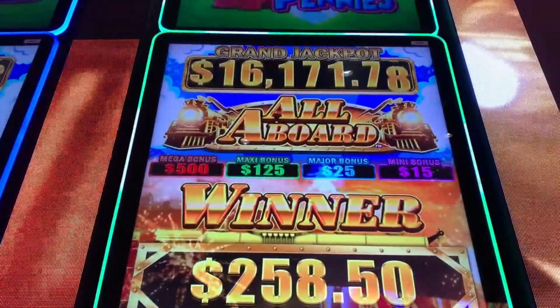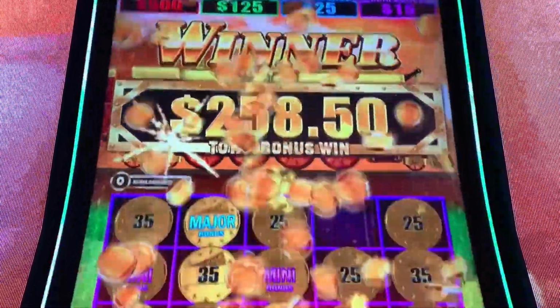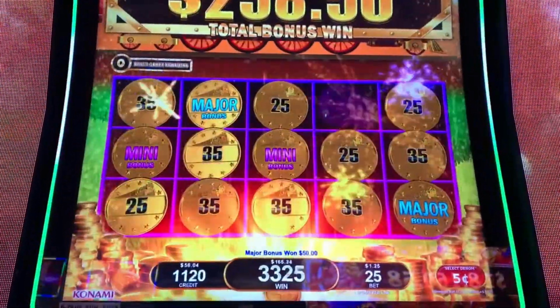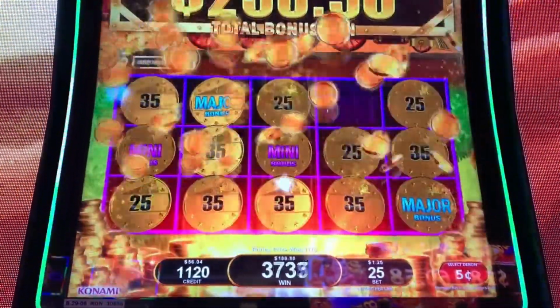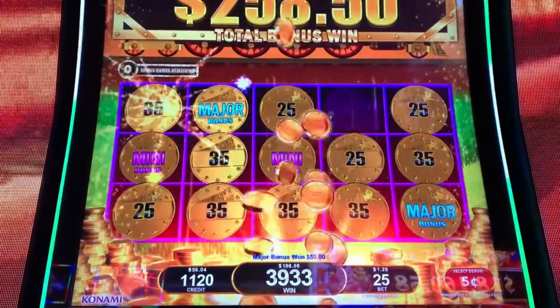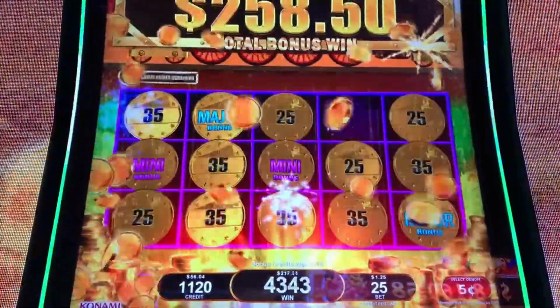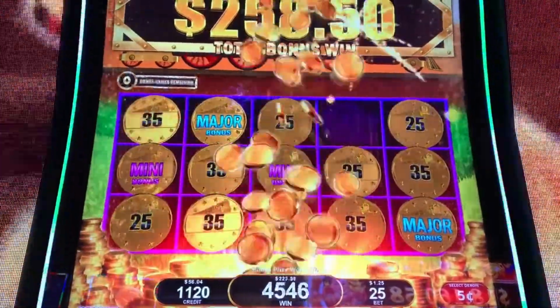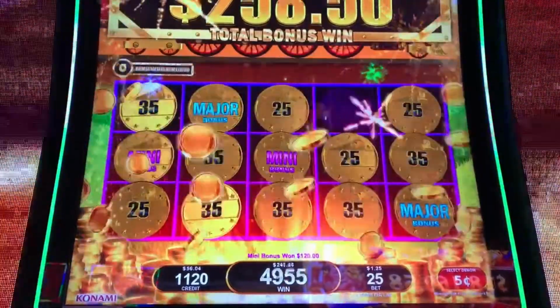Here's the top of the machine. We haven't done well on this machine historically, but I've seen a lot on the internet. I'm glad we finally won something. Great way to start on this machine, for sure. Yeah, we'll have to come back. See if we can do some more. See if we can hit the free spins, too. There's a different bonus in here. This is the holding spin. All right.